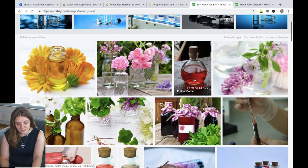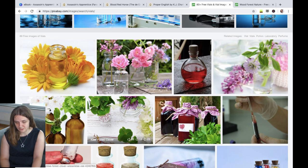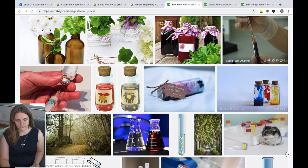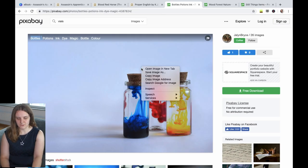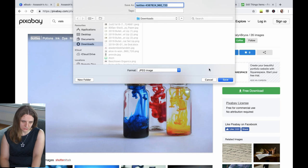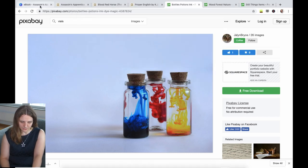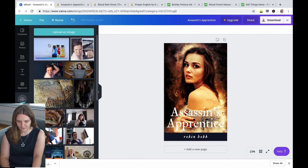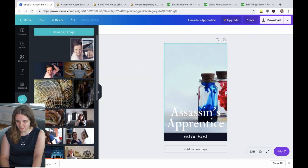See, if they don't have flowers in, this would be good, but they barely have flowers in. I'm just gonna go with this one. Oh, no, this one. Alright. So just save the image. We upload the image. So all just pictures of me, so just ignore all the pictures of me. We've clearly used this place before.